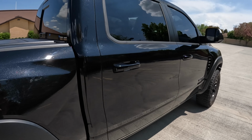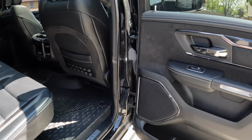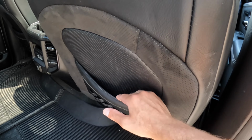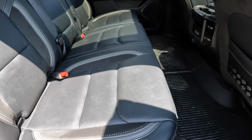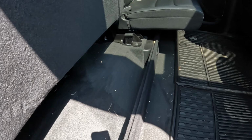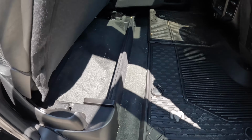The passenger side door panel follows the same theme. It looks really good. These are seriously very nice. If you guys get to experience them in person, I think you'll like them. We have another map pocket, so you can have a second backseat driver, and then it's the 60 split. Otherwise, everything back here is the same. There's a decent amount of room that you could hide some stuff down there.